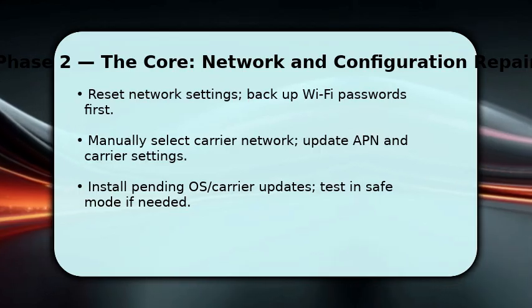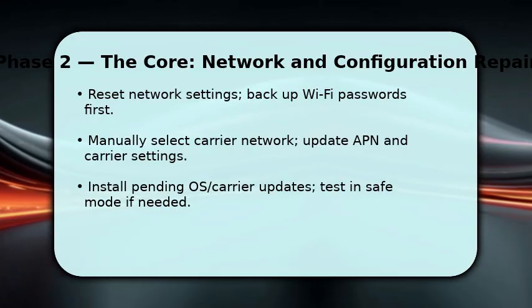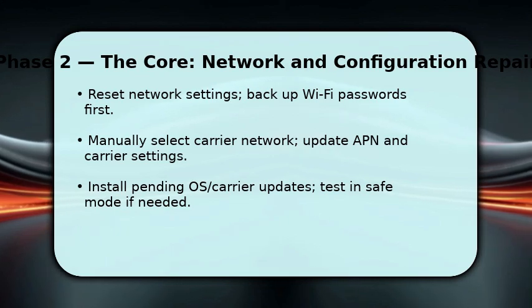If instability persists, boot into safe mode to rule out apps interfering with radios. This narrows software versus hardware issues efficiently.